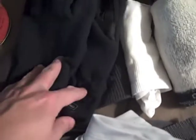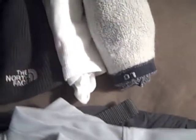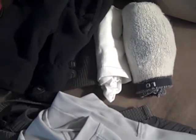I've actually had this for a while, and I've worn it several different places. I wore it out to the Rockies, and I've washed it a couple times, and it's still retained its shape. It's been a really good hat. I just got that at the North Face outlet. So obviously, I don't have my boots here.